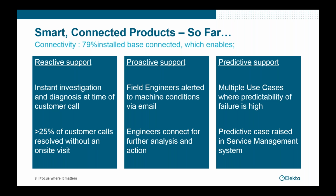Reactive support is immediate response to a customer issue while they're on the phone. So when a customer calls in, we identify whether they're connected or not. We ask them if we can initiate a connection. While the machine is streaming data to us all of the time, we can't take any activity on the machine without the customer enabling us. So that's an important security aspect. So the customer enables the investigative connection, shall we say, and our help desk agent can start analyzing the problem that he or she can see on the machine.